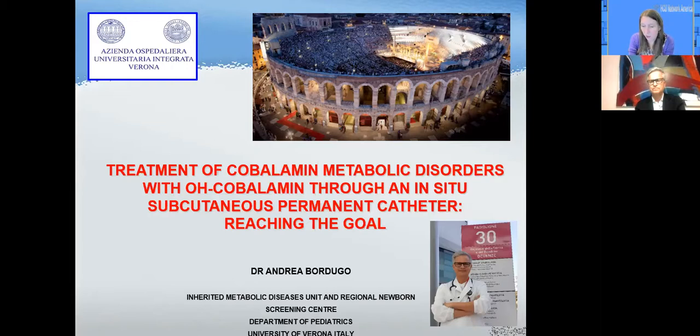His clinic published their findings in the report Vitamin B12 Administration by Subcutaneous Catheter in a Cobalamin A patient in 2017 through the Journal of Inherited Metabolic Disorders. They have since expanded upon this work with other cobalamin patients.